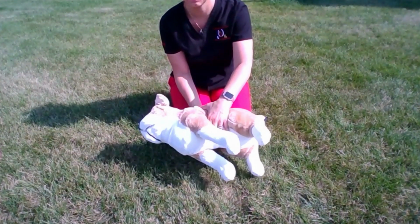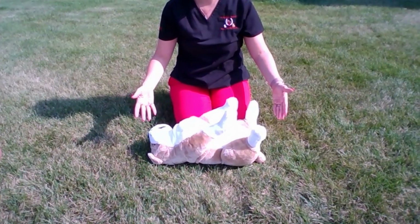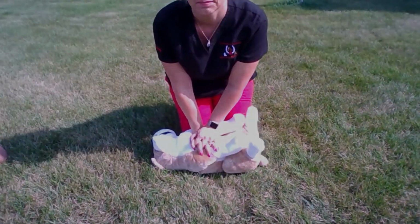Again, place the animal on its back, its forearms by its side, kneel down, put the palms of your hand on the middle of its breastbone, and do compressions.